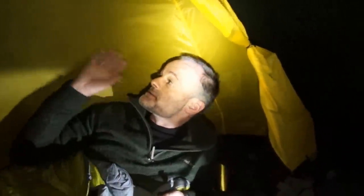But it stayed nice and dry in here. I've no condensation at all. All this area, it's all dry. I've had the top vent open, and although I've had the inner closed up, I've had that open at the top, and I think that's kept it dry.